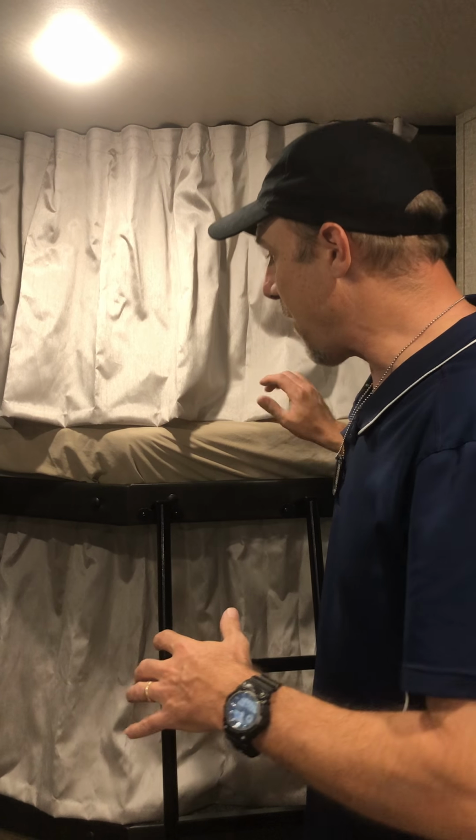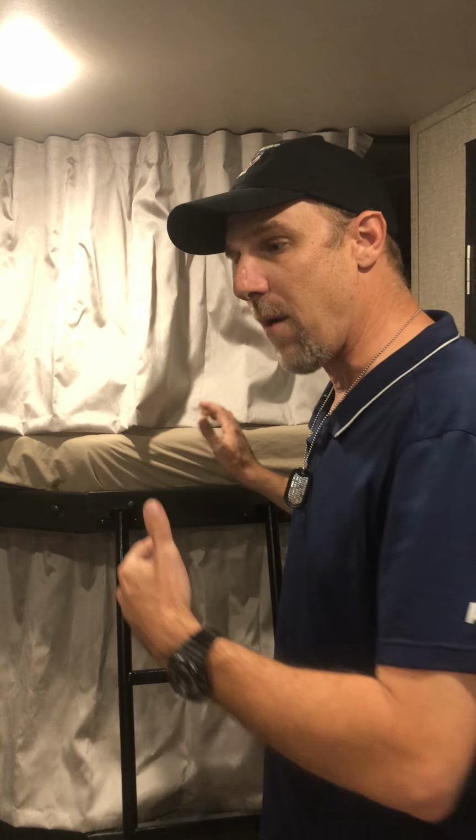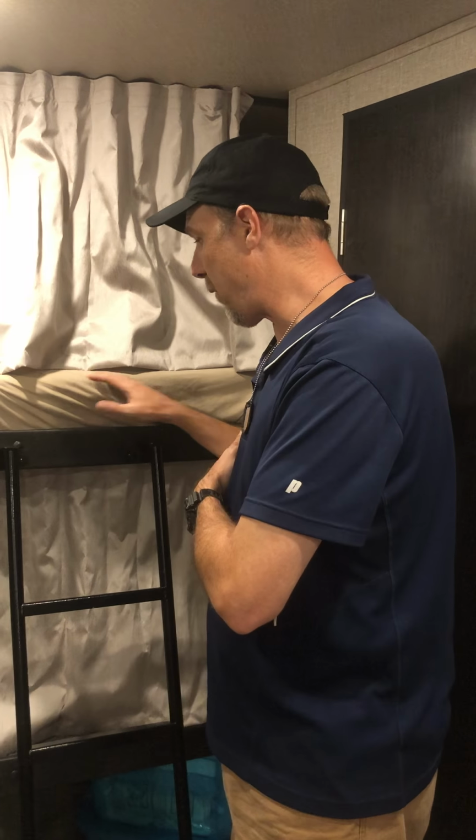Now this is actually a bunkhouse, if you will. For our needs, for how we travel, we need to have the bunks. And what's nice about these is most RVs, the bunks are kind of short, meaning they're not very wide. These are actually full-size bunks, so a full-size adult human can get up there, which is really great.